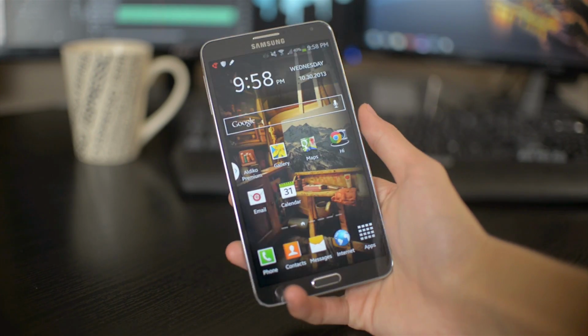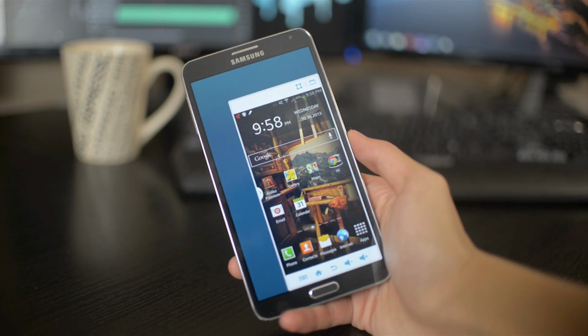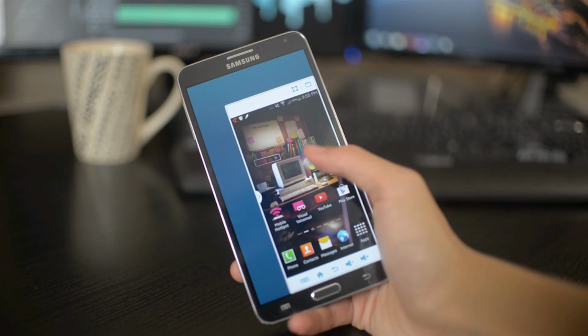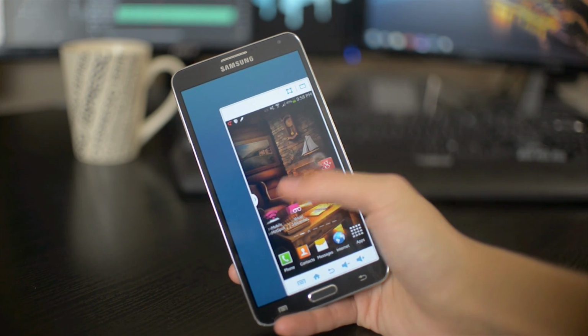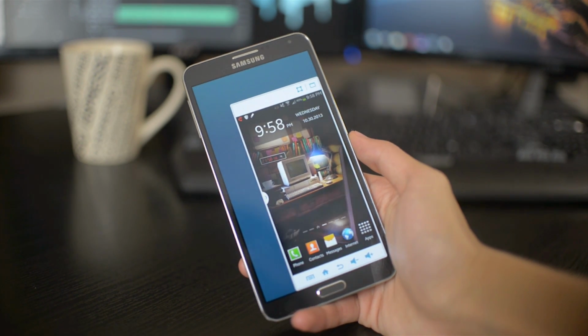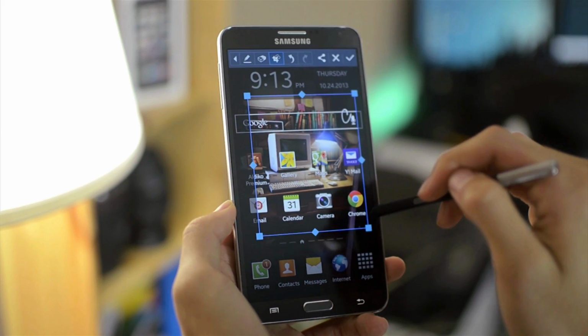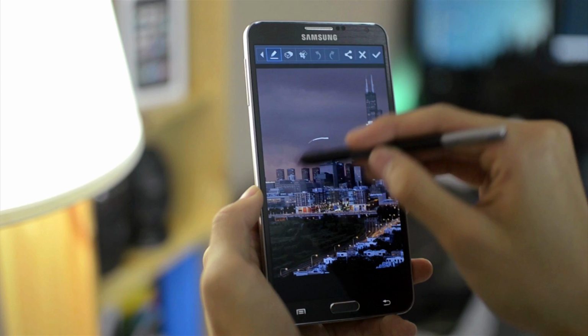Another feature I really enjoy is that, as you guys know, this has a large display, and some people probably don't really like that. But you can change the size of your display. Well, not physically, but you can shrink your display down to a smaller size. You can enable the one-handed operation in settings and then swipe your screen to access a smaller display.